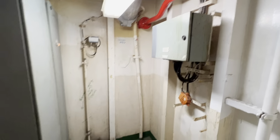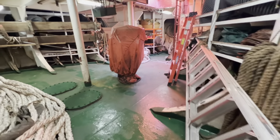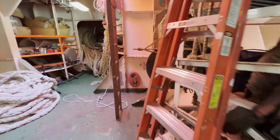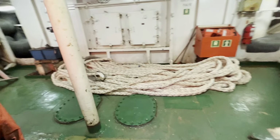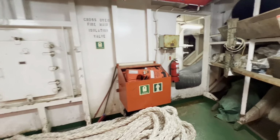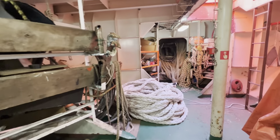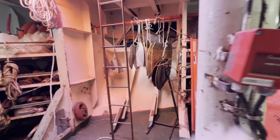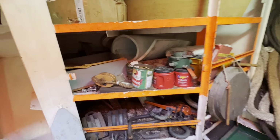Let's see. This is where we store excess equipment. Some ships use the forecastle as the bosun locker. Ours is in a container. Got old line. We got our soft lines here for when we have to put an extra line on the bow. Life-saving equipment in case you're trapped up here and the ship's going down. Emergency. That'll set an alarm in the bridge. You know, got all kinds of stuff.